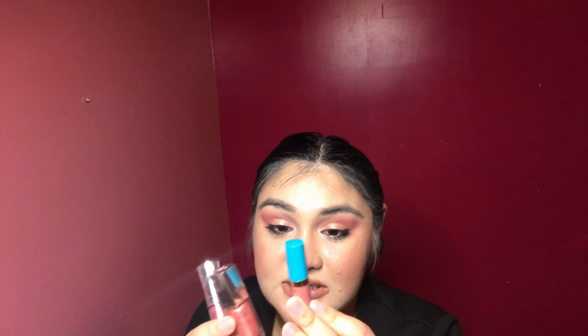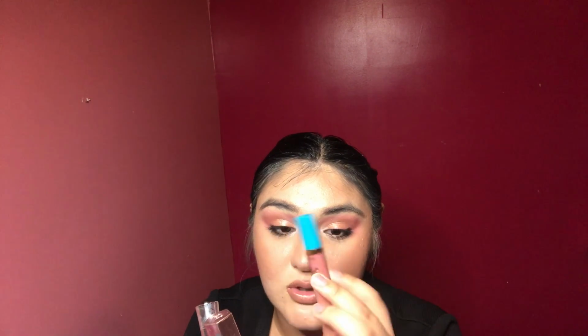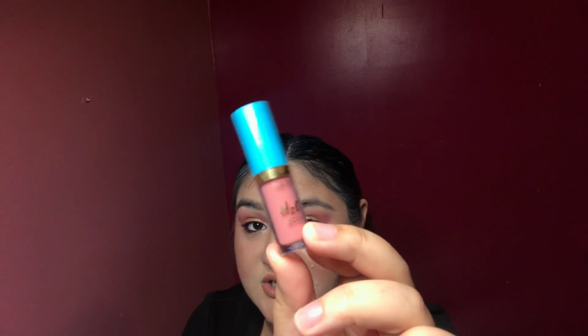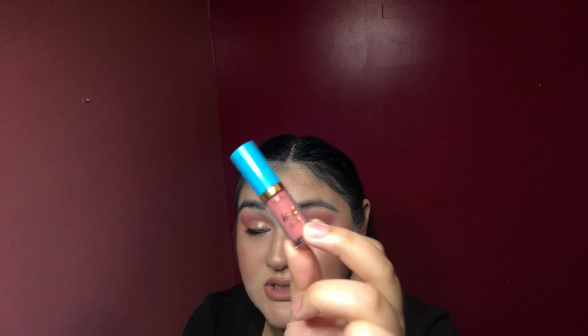And my last Shop My Stash, these were all in there, and like I said, I was sick. So we have the Tarte H2O gloss in Hang 10. I panned this this year, I'm sorry this baby has to go. It's a fairly nice gloss, but just with how the world is and everything, I don't want to get sick by putting on makeup that I used while I was sick. You get me?